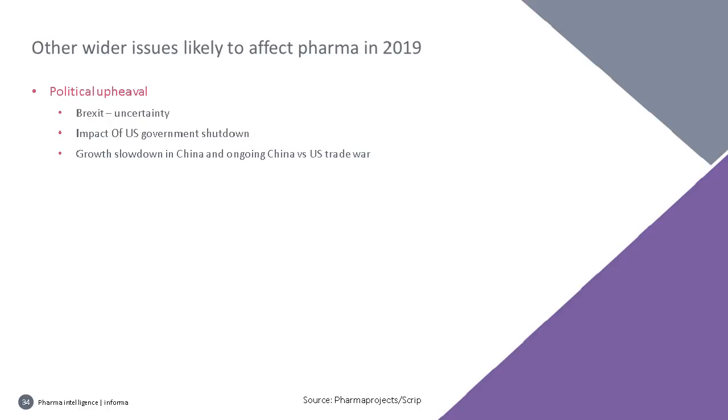Moving to earlier this year, obviously, there was the US government shutdown. That slowed things down a bit at the FDA, but we'll have to see what kind of knock-on effect that will have more long-term for this year.